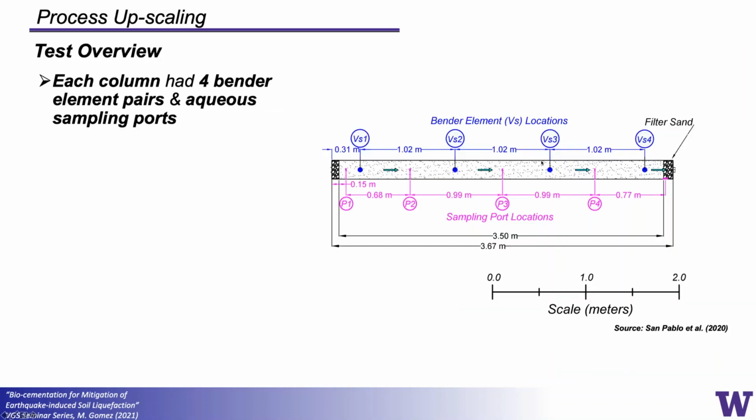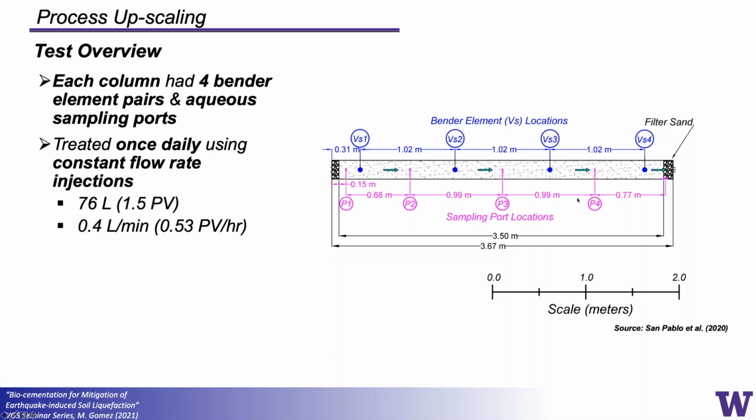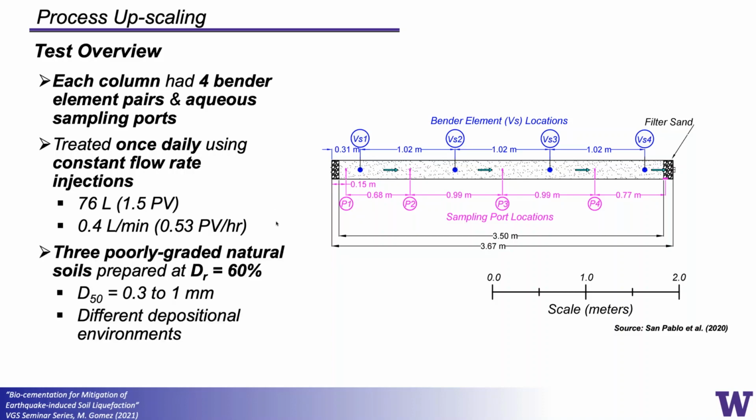So this is what the actual columns look like. Of course, they're going to be treated in one direction. They had 4 bender element pairs, which you can see there in the blue, and 4 aqueous sampling ports, which are there in the magenta. And the idea was that they were treated once daily using a constant flow rate. We're talking about something like 1.5 pore volumes being replaced every day, and a relatively modest flow rate used to drive the treatment solutions through the column. 3 poorly graded natural soils were prepared at 60% relative density. They had D50s anywhere between about 0.5 to 1 millimeter, and they were from different depositional environments.